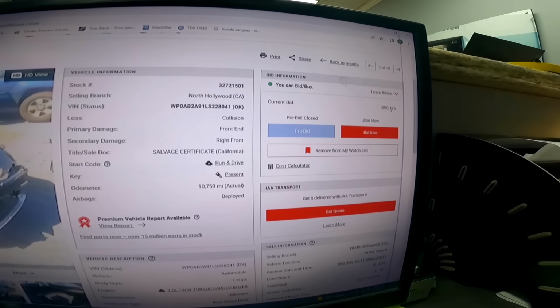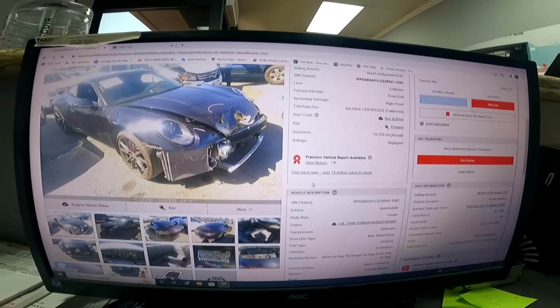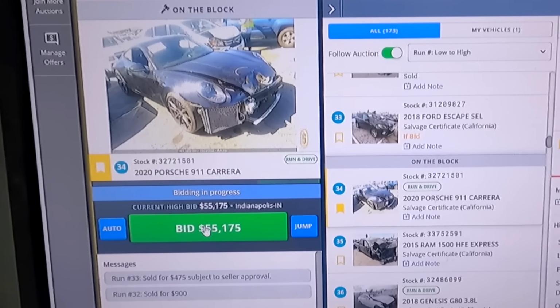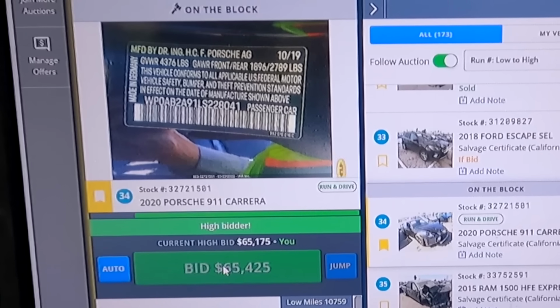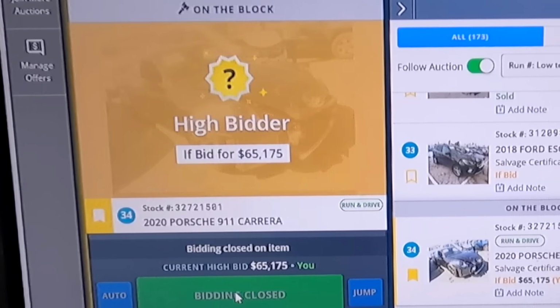Pre-bid stopped at 50. We're gonna go up to 65. Wish me luck. Live auction starts right now. Looks like we got ourselves a new build. 2020 Porsche Carrera S, 65,000. I think that's a really good price, man. Let's go and pick it up.